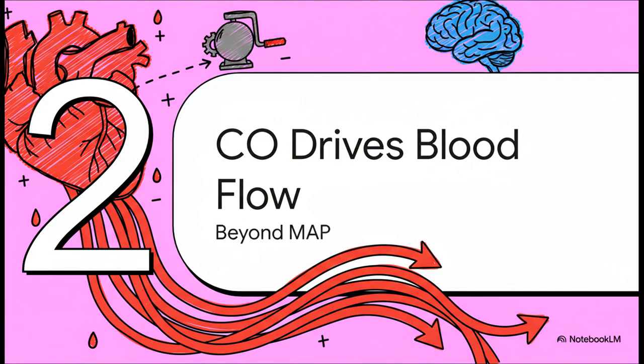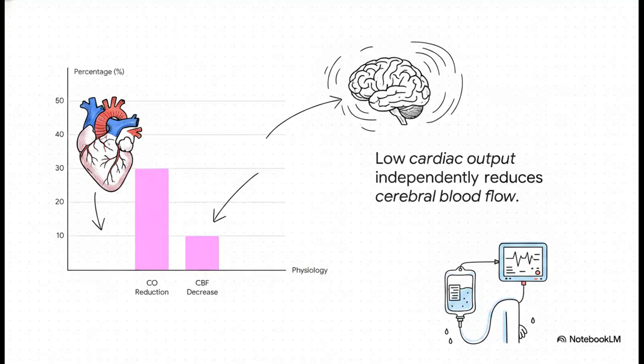Moving to Section 2, cardiac output drives CBF. This brings us to our fuel pump. Historically, anesthesiologists have been kind of obsessed with mean arterial pressure, or MAP, as the sole driver of cerebral blood flow. But modern evidence points to another critical, historically underappreciated determinant: cardiac output. To put some hard numbers to this, research has demonstrated a really powerful link here. If your patient suffers a 30% reduction in cardiac output, that independently drives a roughly 10% decrease in cerebral blood flow. And this happens independently of blood pressure or CO2 levels.